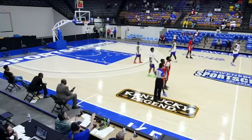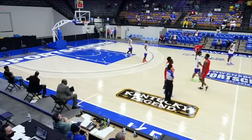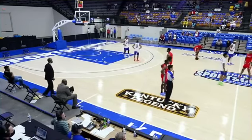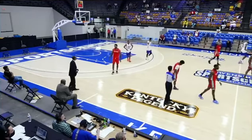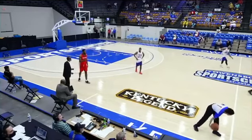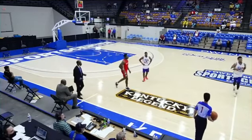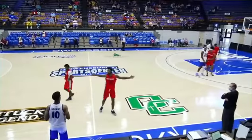Thought there was a little bit of contact going through the lane that attributed to the ball off the knee there. Yeah, and, you know, the last couple trips have been physical. And even me being the Thoroughbreds homer here, it has been called a little more stingy here in this third quarter in favor of the Thoroughbreds. Yeah. Wilford missed the free throw.